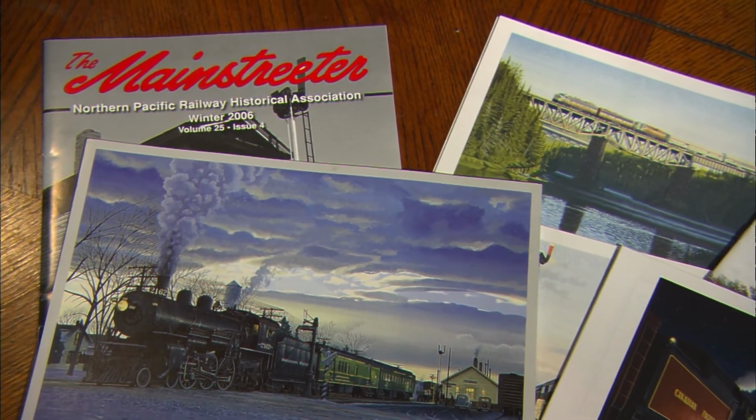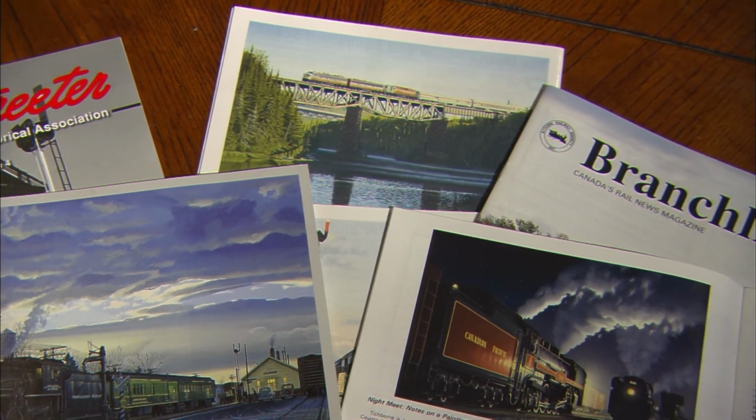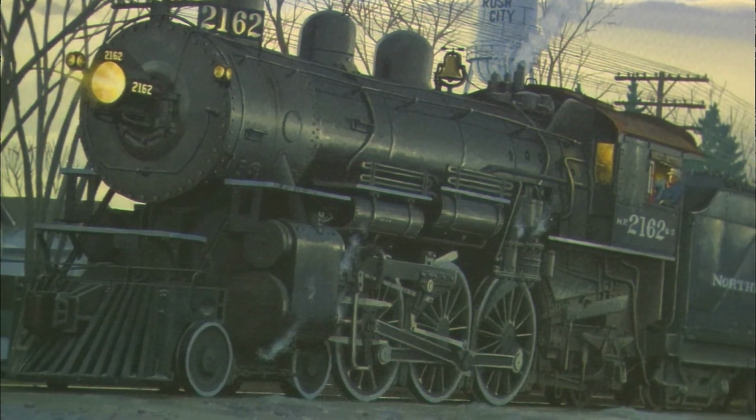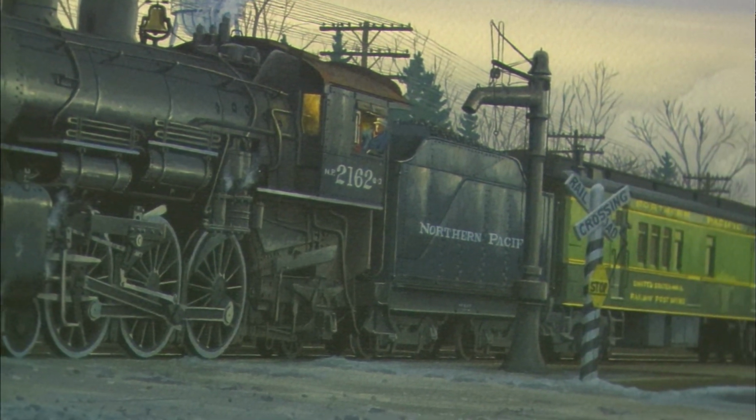David's paintings have been showcased in magazines such as The Main Streeter and Branch Line magazines. And lucky viewers of David's paintings are taken to places and times that would be utterly impossible otherwise.